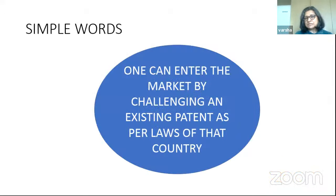So in simple words, one can enter the market by challenging an existing patent as per the laws of the country. This is what I want to say. Don't think that a 20-year patent means nobody can come into the market. One can challenge that patent, but you've got to know the laws of the country. And that's where the regulator also needs to understand the connection of patents.